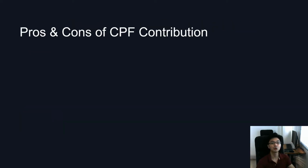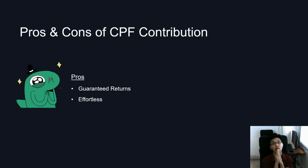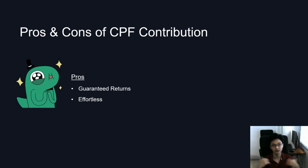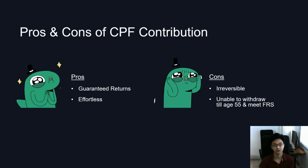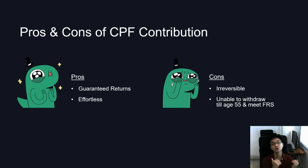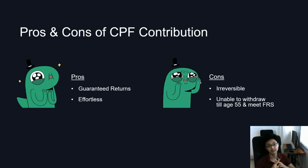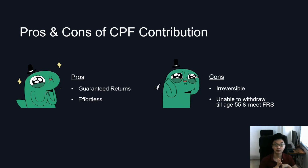Now, when it comes to the pros and cons of doing CPF contribution, the pros is of course you gain a higher guaranteed interest return of 4% per annum for your special as well as your Medisave account, right? And these returns that you're receiving are effortless while saving on taxes, right? The cons of doing CPF contribution is of course these contributions are irreversible, right? And once you contribute into your CPF, be it special account or Medisave account, you are unable to withdraw your CPF balances until the age of 55 and provided that you are able to meet the full retirement sum.